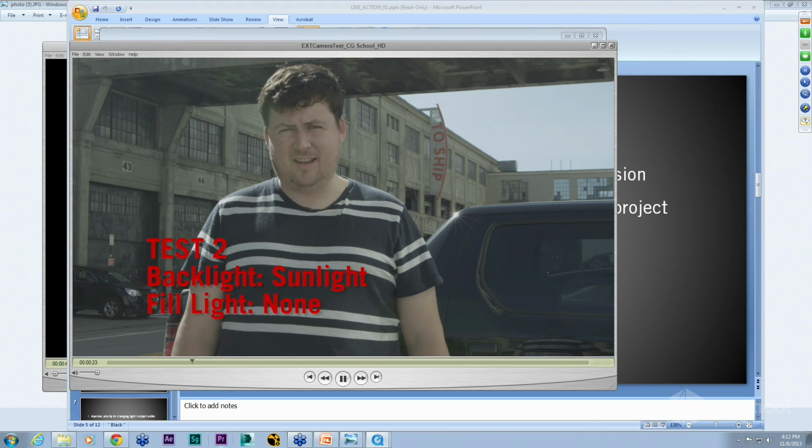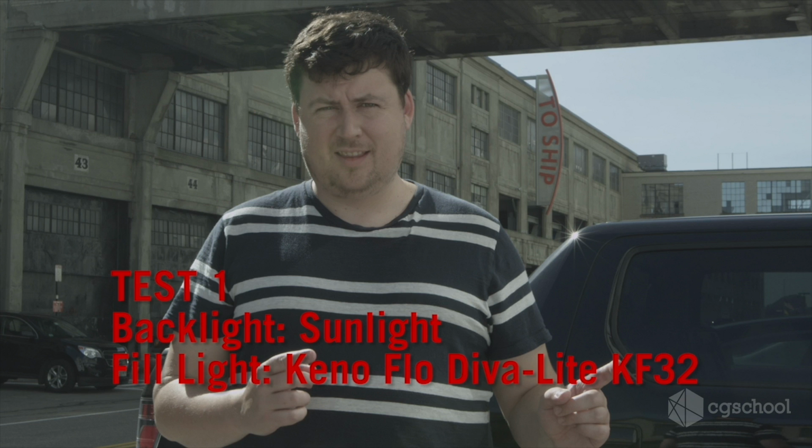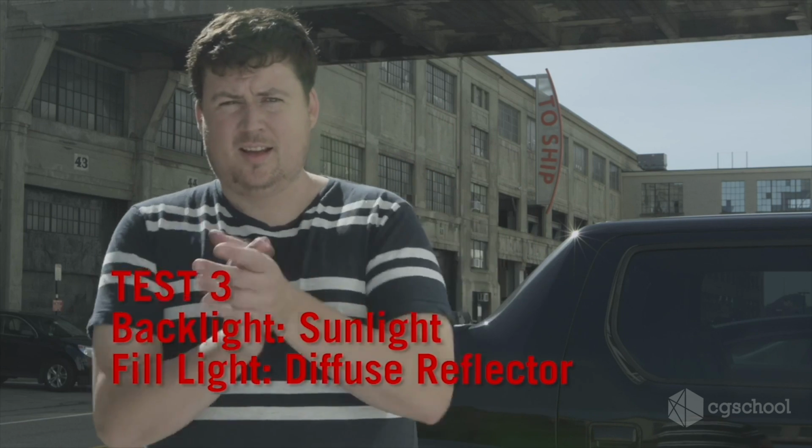So that's without fill light again. And then there are 2 different lights in the Kino set. There's a blue, cool light and a warm light. So we were trying to figure out what worked best outside. And we actually figured out that the cool light did. And now this is with reflectors.